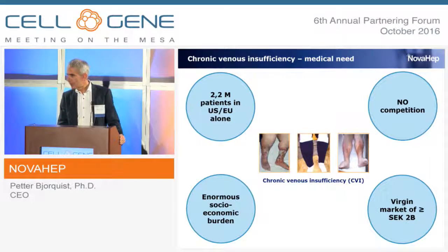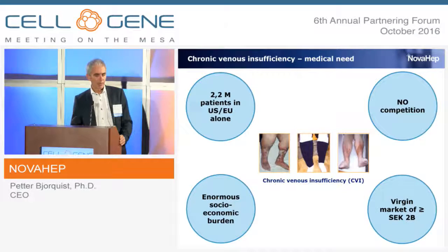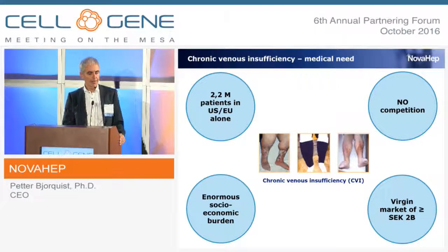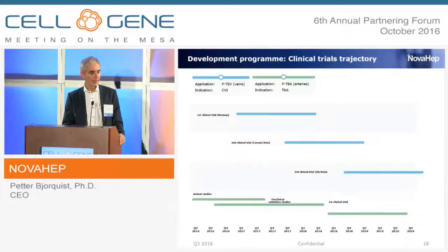So altogether, this is a virgin market. Sorry about the Swedish crowns here, but it's a big market only with the worst cases with chronic venous insufficiency. So we decided to start a program here, and we are now developing together with surgeons in Oslo in Norway, a program ending up with a clinical trial in this area.